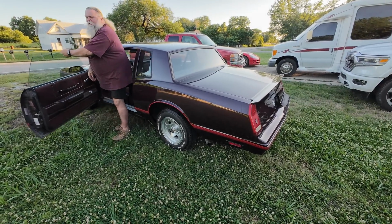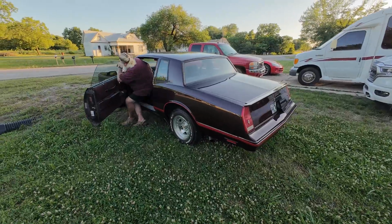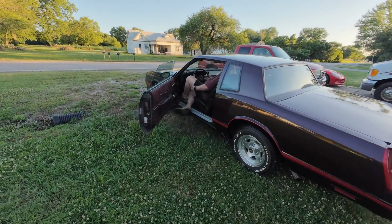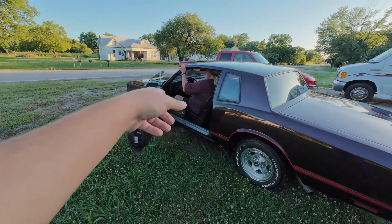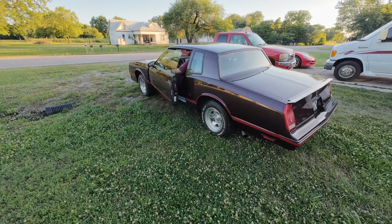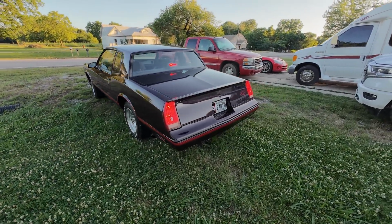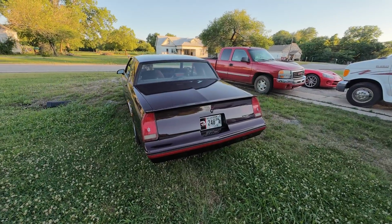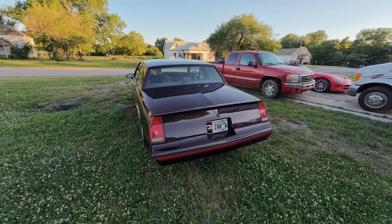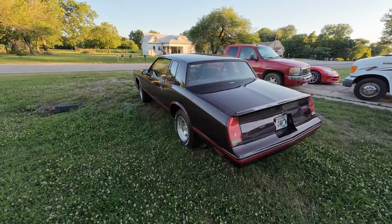You're gonna wonder how I'm gonna be able to get into this thing. Oh, you get in there. There's plenty of room. That's how I get in the Viper. That's exactly how I get in the Viper. Here we go. Look. Oh, even the reverse lights work. I didn't realize that. I thought the reverse lights weren't hooked up. There we go. He forgot the e-brake was on.